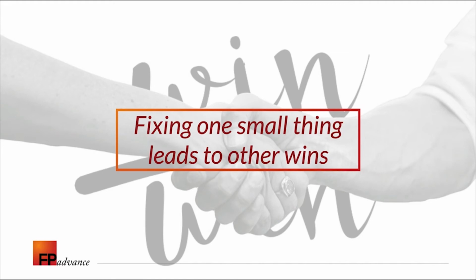What happens in reality inside a business is that fixing one small issue usually has a bunch of positive flow-on effects to many of the other issues you've identified. For example, by getting clear on what you deliver for clients, your proposition, and then getting clear on how you charge for it, your pricing, you're actually addressing a bunch of issues that might have shown up here in your regulatory dashboard as requiring attention.